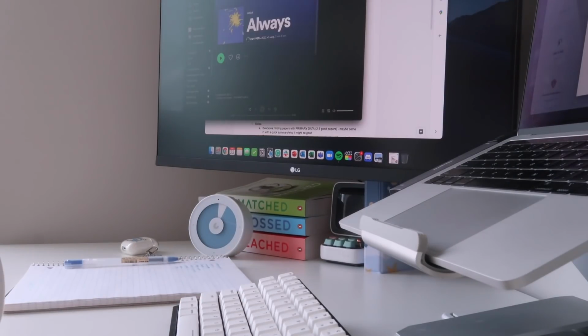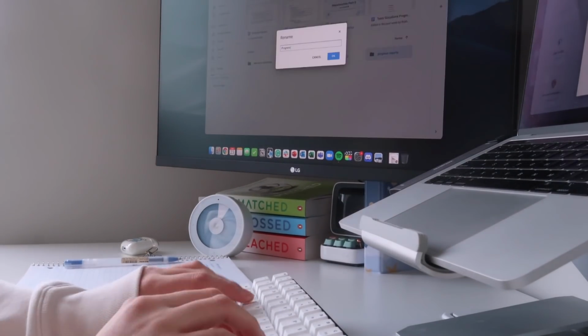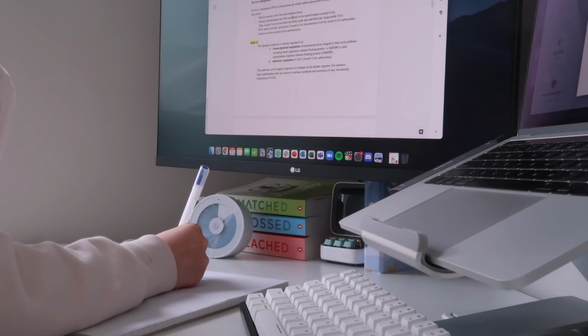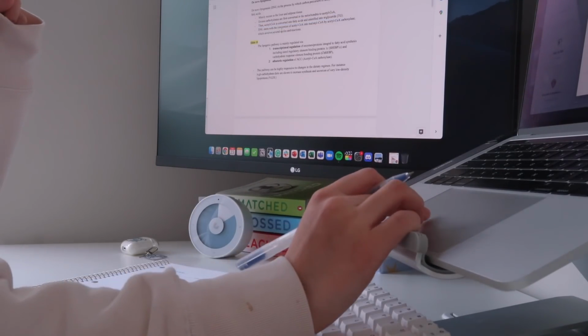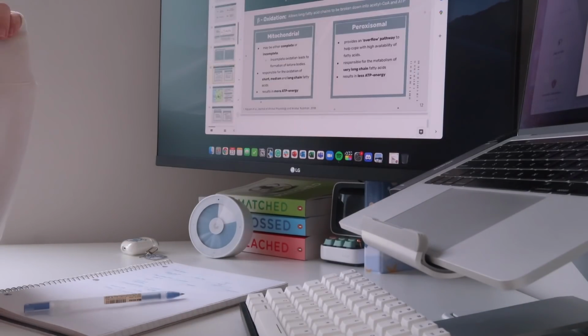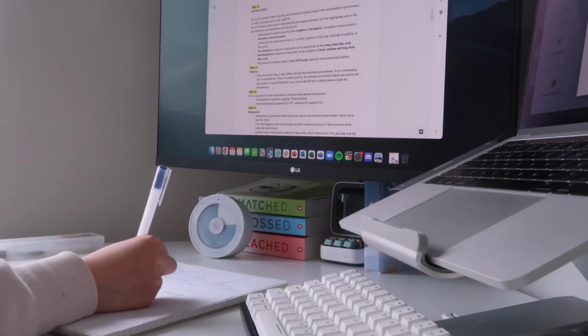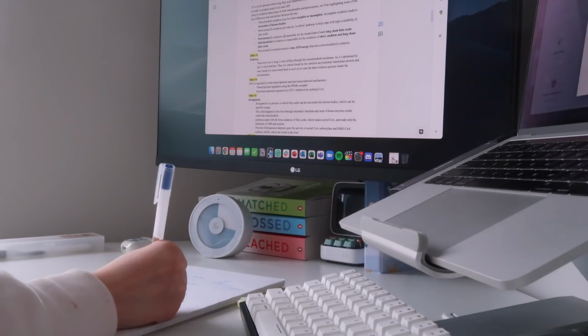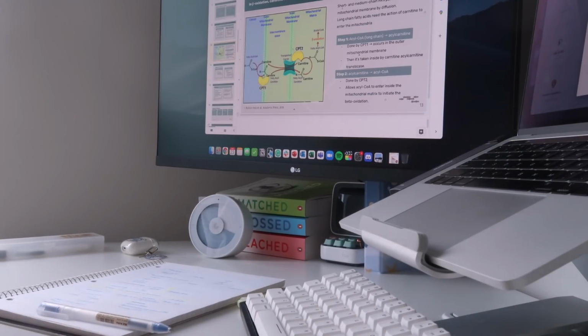Then I got home and reviewed some of that cell biology content in preparation for one of our upcoming midterm interviews, which by the time I'm recording this voiceover, that's already done. And so yeah, in preparing for that, I just went over some of the slides we've made in the past and summarized them in the simplest form possible in this notebook that I use for everything.